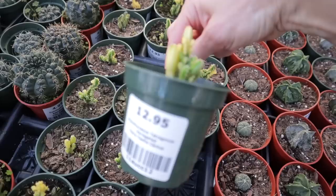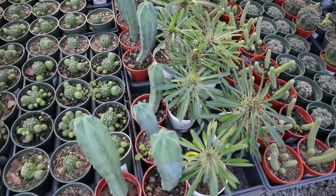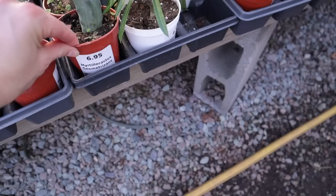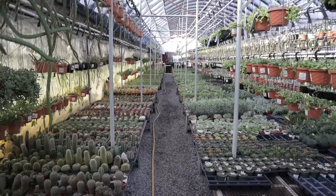Fairy Castle Cactus, Variegated Fairy Castle. Fairy Cake. Whew, I'm out of breath. So exciting, so exciting. Look at these guys. They look like cucumbers. Myrtillocactus Geometrizans. Very nice. So that was only this one side.